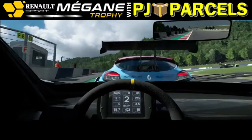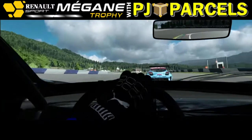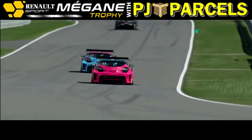Jamie very late on the brakes, a slight nudge up the backside there of Nick, pushes him wide but does the right thing and holds himself back. Doesn't take the position, doesn't snatch it away. Fantastic sportsmanship from Jamie there, lovely to see.